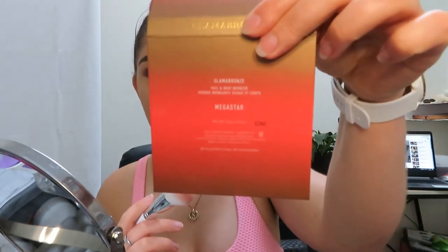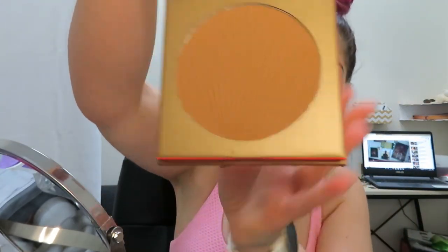Now that I've successfully chewed your ears off, we'll do bronzer and blush, and a little bit of highlighter. I'm actually gonna use this brush because it smells so good. I love it when things are washed. I'm going in with my darker color today over bronzer. I'm going in with Megastar.